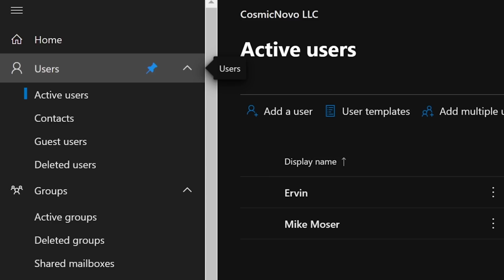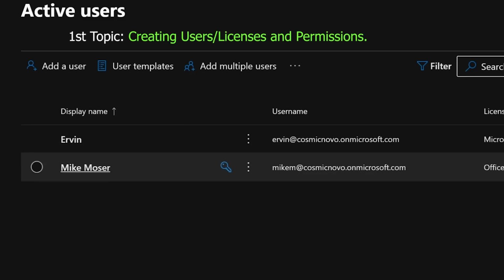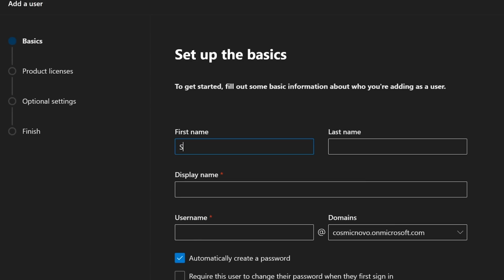All right, guys. So here we go. We're going to talk about users first because it's the very first thing that we see here. When we click on active users, we can see all the users that are installed there. So the first thing we're going to do is click add user. All right. So the first person we're going to create is Sally, and we're going to give her a last name of Mo.